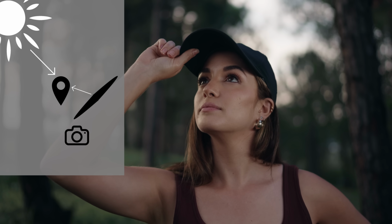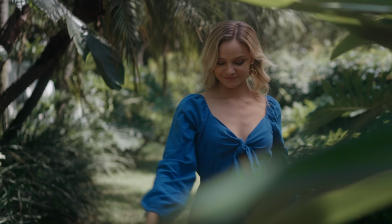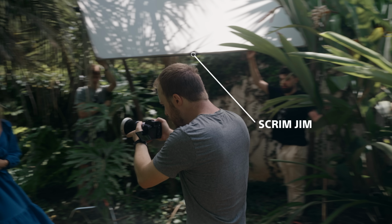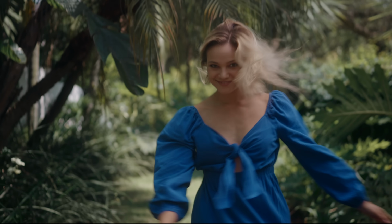The wrong way would be to place the light on the shadow side of the face and fill from the opposite side of the sun, but now it's pretty obvious we're using a light and we're losing depth in the face. If you want to mess around more during the middle of the day, you can take it a step further by using a larger diffuser, like a scrim jim. In this case, we used an 8x8 with a half silk, giving us more freedom to go wider on the movements.